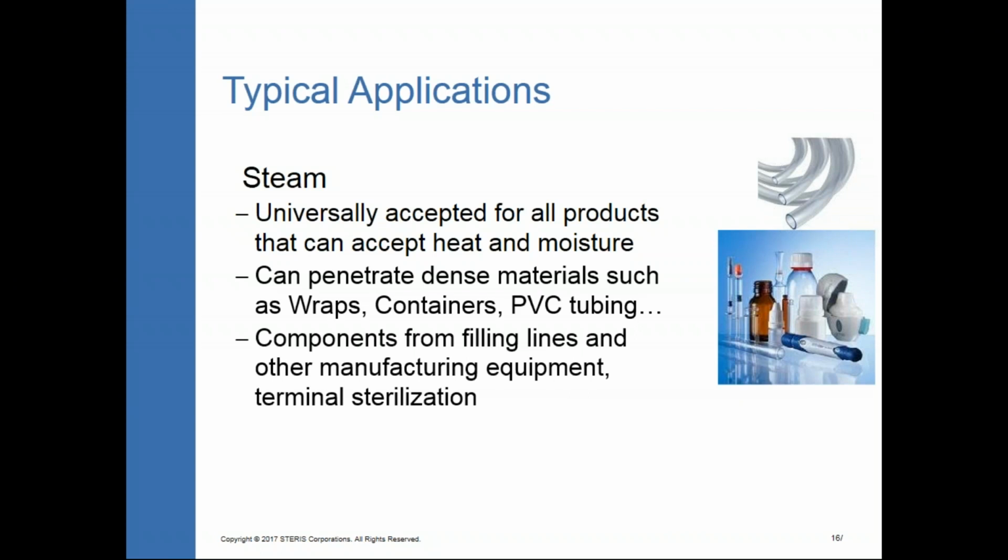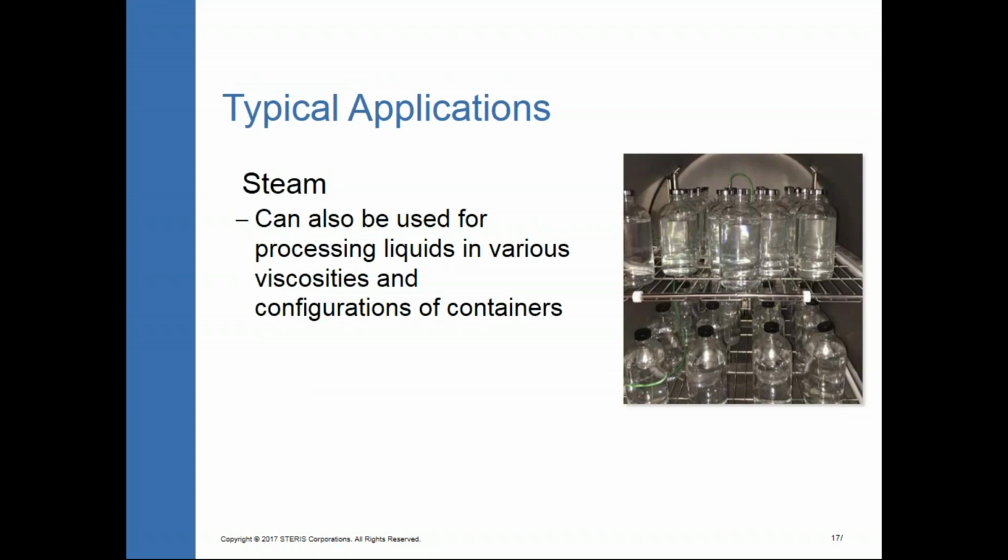Like in the pharma applications, it's going to be used for sterilizing components that are used in the manufacturing process of drugs. So all the manufacturing equipment will have parts that are in contact with the drugs. Well, those parts have to be cleaned and sterilized. And so the steam process is used a lot for that kind of application. It's also used in that same industry for terminal sterilization of drug products, drug containers, and so on. It's of course also used in laboratories for pretty much all applications.